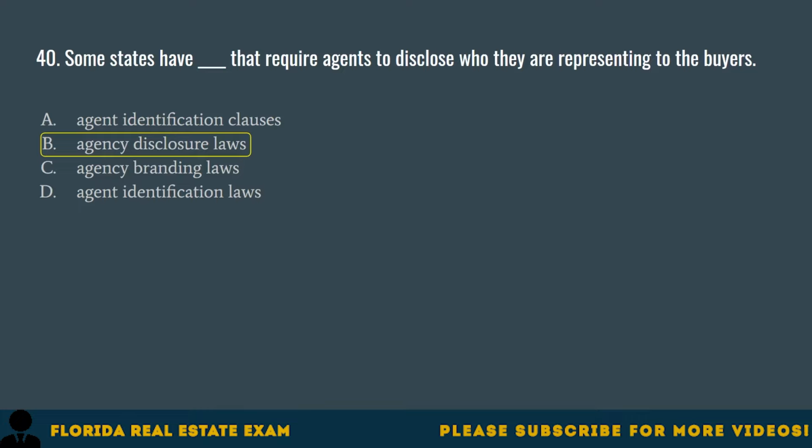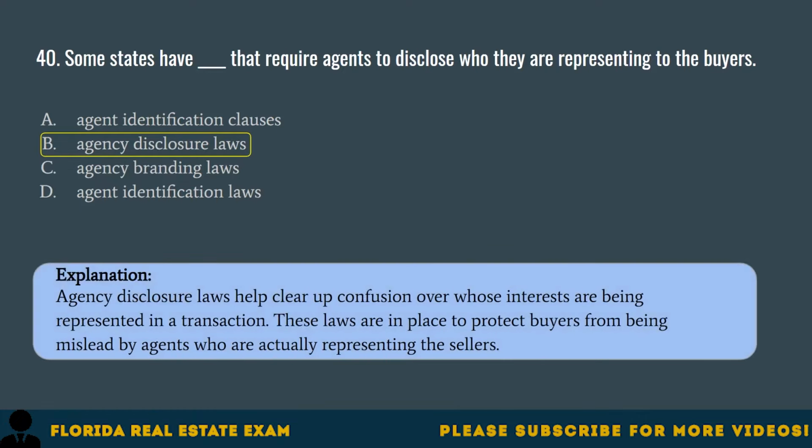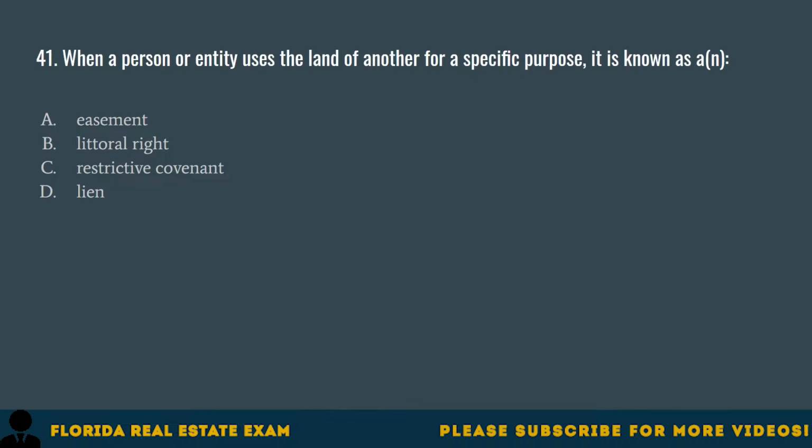Agency disclosure laws. Agency disclosure laws help clear up confusion over whose interests are being represented in a transaction. These laws are in place to protect buyers from being misled by agents who are actually representing the sellers. Question 41.